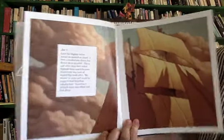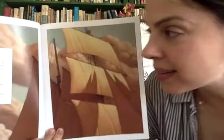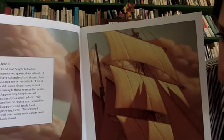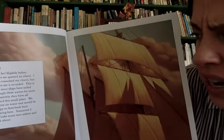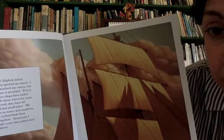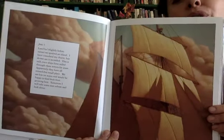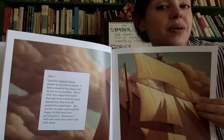Ooh, this is an exciting entry. Land ho! Slightly before sunset, we spotted an island. I have consulted my charts, but do not see it recorded. This is odd, since ships have sailed through these waters for years, and apparently they have all missed this place. We are low on water and would be happy to find fresh fruit growing here. Tomorrow I will take some men ashore and we will look about. So strange that it has not been on the map.